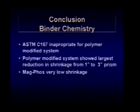But we also saw that the polymer modified system showed the largest reduction in shrinkage when going from a 1-inch to a 3-inch patch. And in all cases, regardless of the test method and the size of the prism, the magnesium phosphate chemistry had very, very low shrinkage.